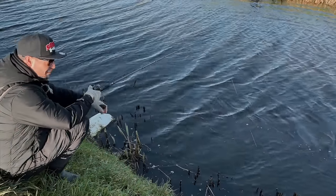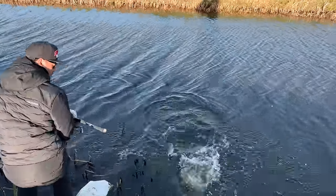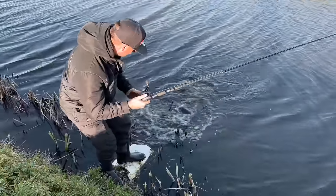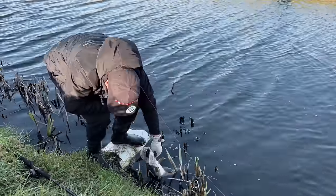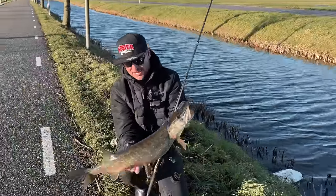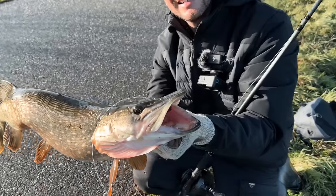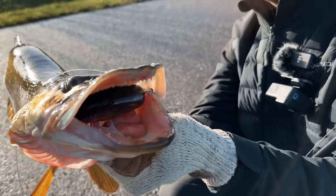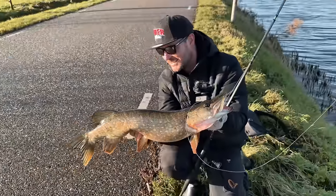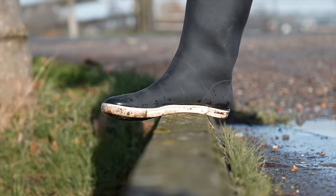That's what you get when you have a boat angler out here. Nice! Wow, inhaled it.